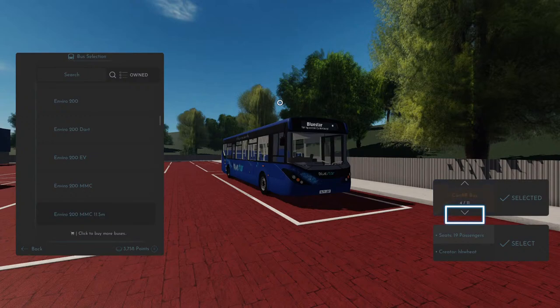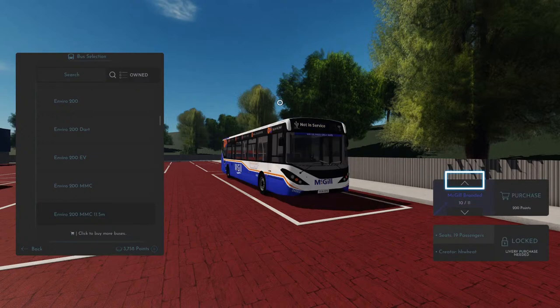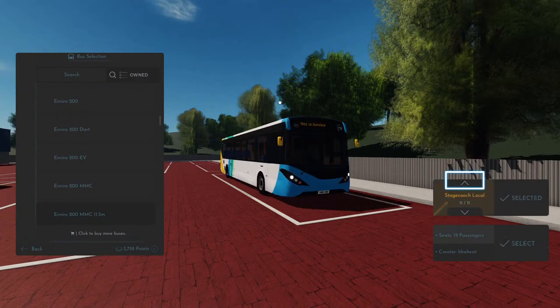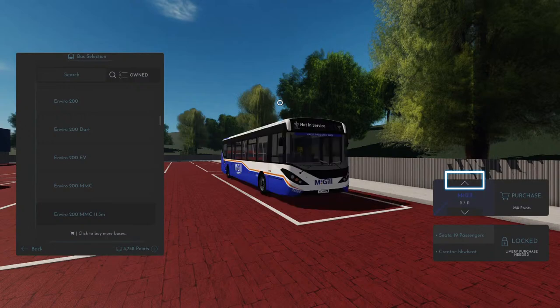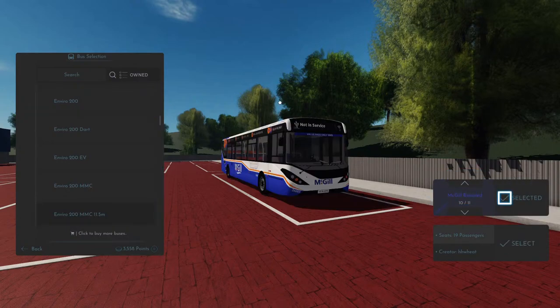I'm quite sure. New Star, Cardiff, Compass, the City Red, first. We go Bandit, and Stagecoach Local. You need to buy them both. Or is it just... Oh, you need to buy them both? What kind of scam are you running? I'll buy for Bandit. I like for Bandit. Bandit's better.